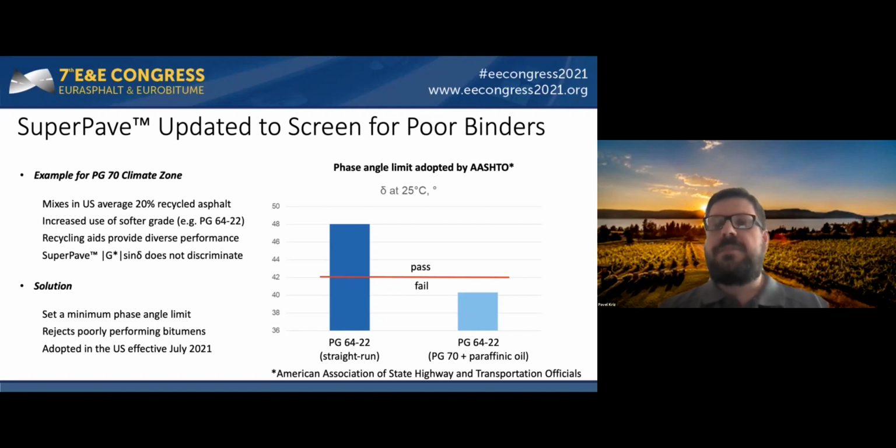And let's make this comparison. In a standard Superpave, the straight-run 64-22 and the 64-22 blended with paraffinic oil will perform adequately and both will pass the specification. When we look at the phase angle though, the picture is drastically different. The straight-run asphalt has very high phase angle, very good relaxation at intermediate temperature, while the one blended with paraffinic oil will be probably less colloidally stable and will have much lower phase angle, thus poor relaxation.